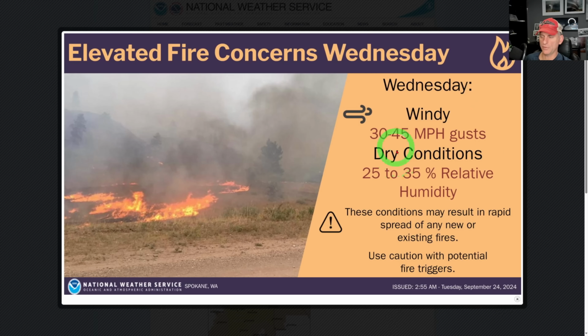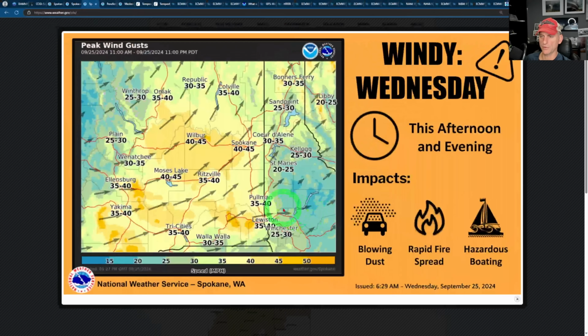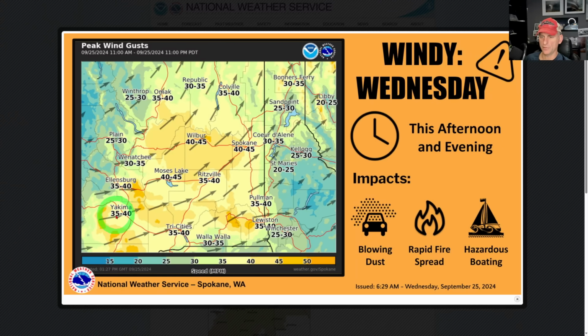Elevated fire concerns Wednesday as well, 45 miles per hour. Anything that does develop could spread quickly. Some low relative humidities also. And here we go with the wind gusts. You can see some strong winds coming across the region. And again, that's for this evening and afternoon.